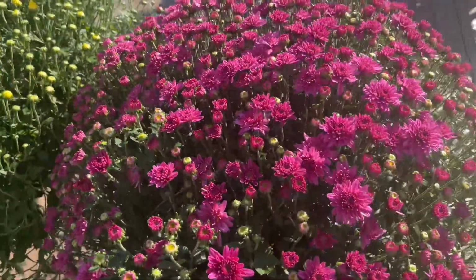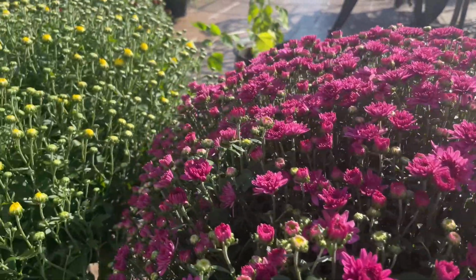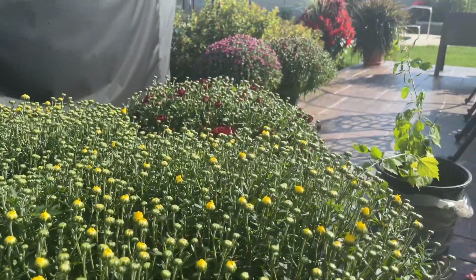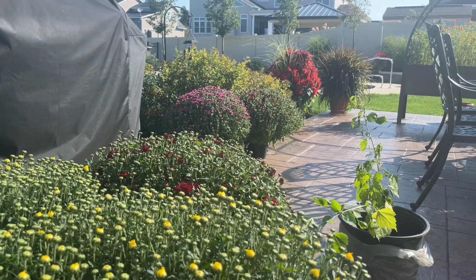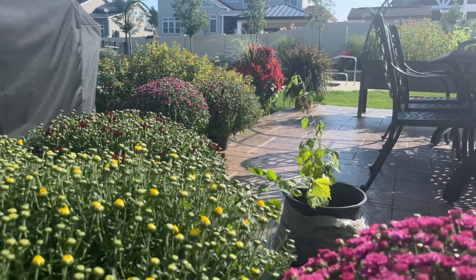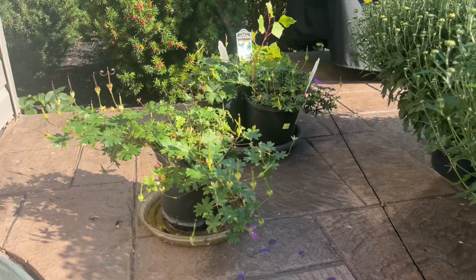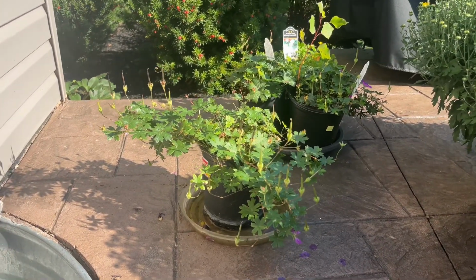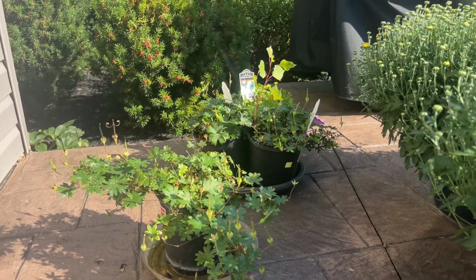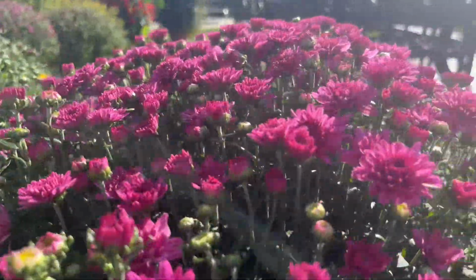Look at the color. Oh my goodness, some beautiful mums. We've got the purple, pink, and the yellow and the red. Wow, just beautiful. And that white rose of Sharon, I'm going to find a spot for that. And then I have my hardy geraniums that I have had sitting here. They're doing quite well, but I'm going to find a spot for those today. Lots of fall planting that we're going to get done here.